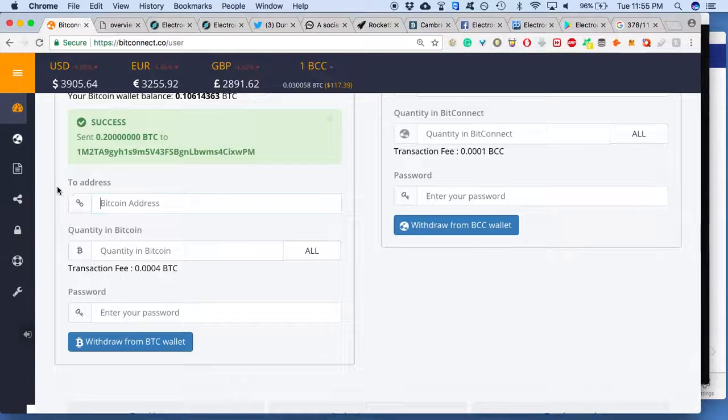And I'll show you that in a second. Let me put that in there, send it all, 0.1. Here we go, my password again.